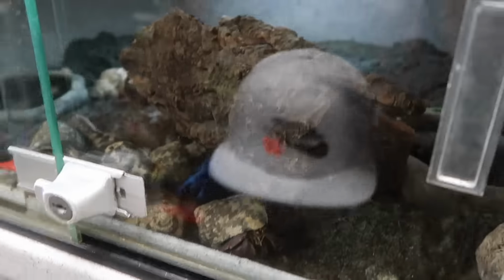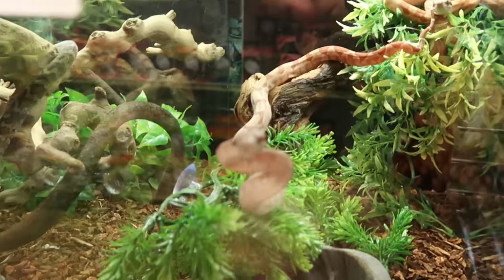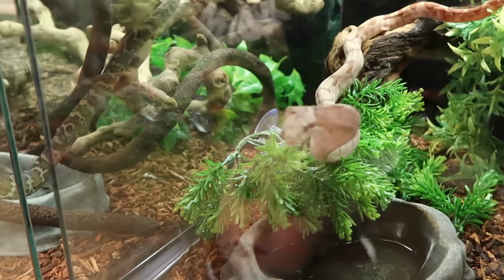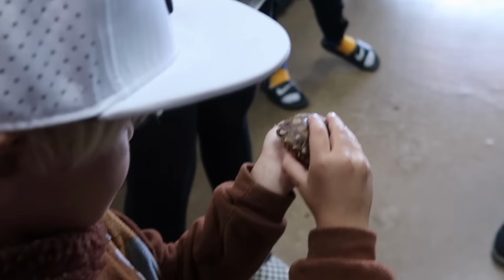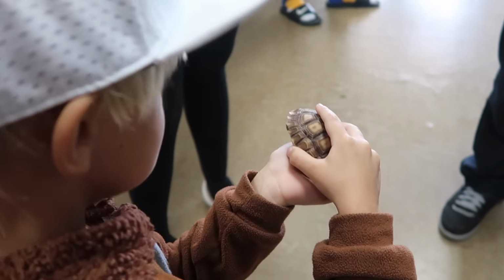Let's see him. So cool, let me lift you up so you can see, dude. Okay, look at this guy, he's looking right at us. Hey, look at this one right here. He's looking right at us. See that, he's looking right at Cass. That's a little tiny one, huh, dude? A little tiny turtle. Oh, did he pee on you?